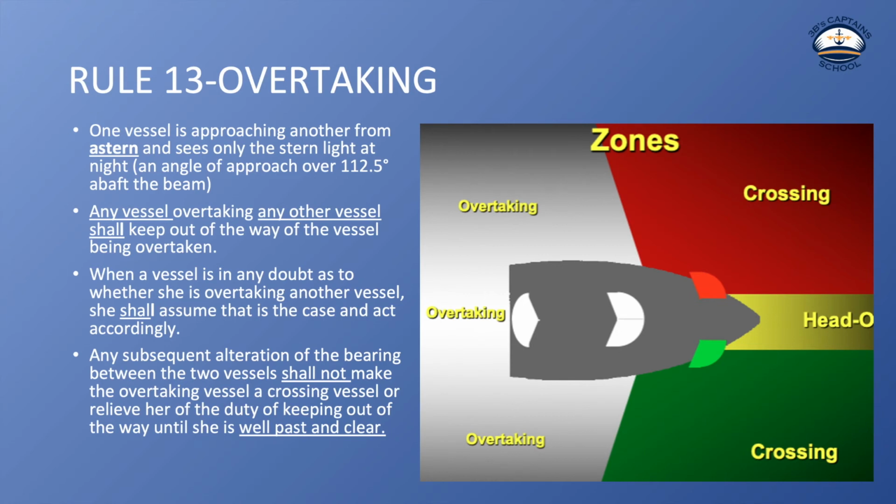Overtaking. One vessel is approaching another from astern and sees only the stern light at night. Any vessel overtaking any other vessel shall keep out of the way of the vessel being overtaken. So check out the diagram here on the right side of this slide. Anywhere in this gray area, you're overtaking. So at night, you would see the stern light. You would not see the masthead light. You would not see the port running light, which is red, or the starboard running light, which is green. So at night, if I'm approaching, I'm only going to see their stern light.